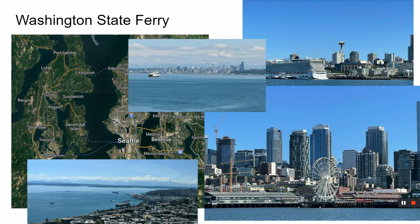So we mentioned the Seattle waterfront. So you are going on a cruise that's probably going to take you to Alaska or some other destination, but you can get a really cool view of the water here. These were taken from one of the Washington State ferries. Pretty cheap. Going from west to east is free, and going from east to west, if you're a passenger, I think it's under $10. So it's pretty cool.